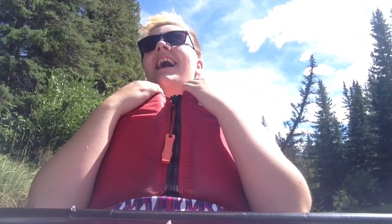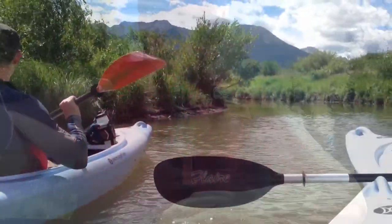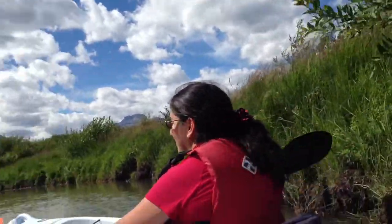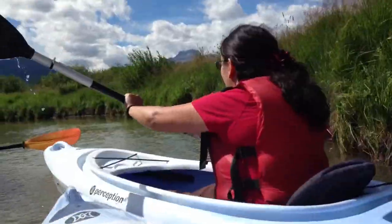So right now we're kayaking in Banff. It's lots of fun, and it's really nice and sunny out, and there's a train in the background. So yeah, basically it's my first time kayaking all by myself. Lots of fun. Bye. Look at it, it's like a swamp. Little swamp, a swamp. With lots of weeds.